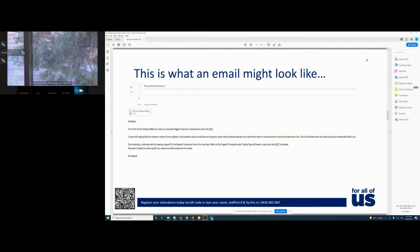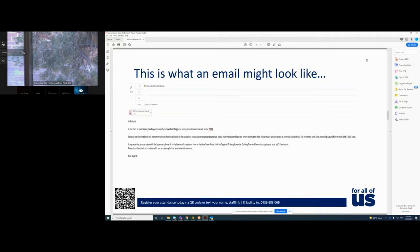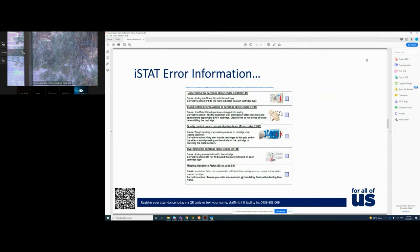And you do have the option to undertake retraining with a super user at your facility if you would like, but they're really just a heads up email to say, these are the errors you've incurred, just what to look out for. In that PDF attachment, this is what you'll see. For the different devices, if you're using an ISAT and you make more errors on the ISAT, we'll send you that email, and then we'll attach the operator error information sheet. And this is sort of what it has.